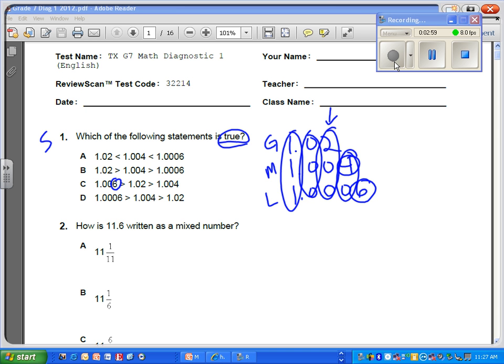The other thing we have going here in this problem is understanding these symbols. Make sure you know that this symbol right here means less than, and you read it that way. This symbol means greater than. I know you've learned something about alligators or crocodiles or whatever, but we really need to get to a point where you can recognize this symbol right here and see it as less than, and this symbol as greater than. You would read it that way.